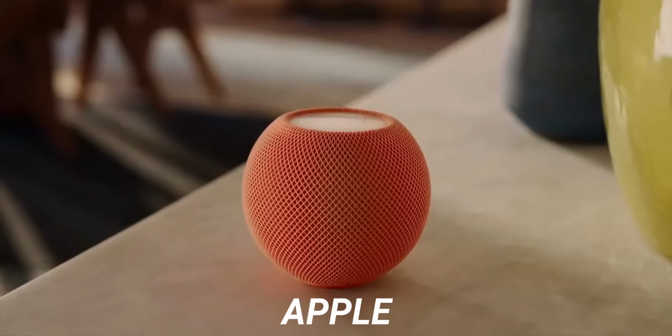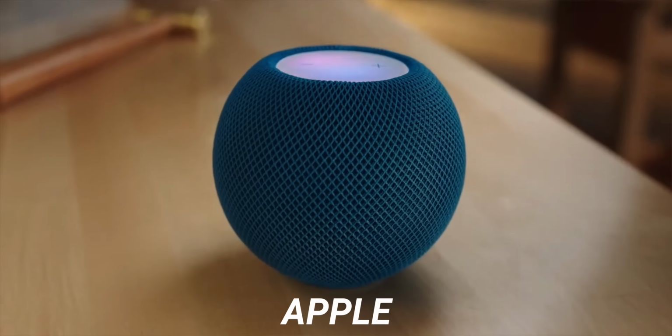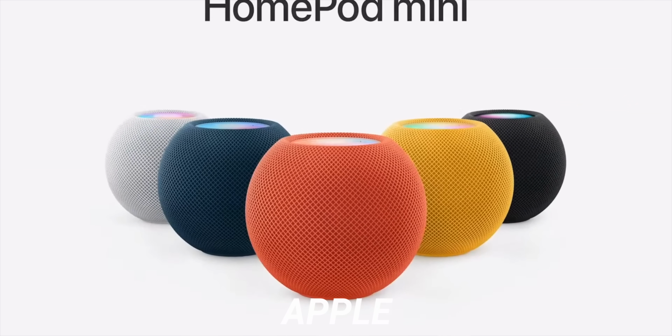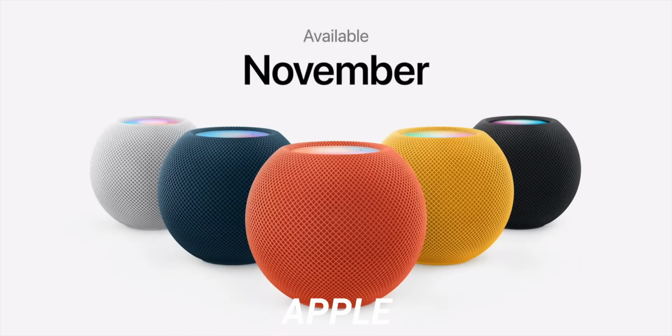Now, alongside the new MacBook Pros and AirPods 3rd generation, if you're like me, you probably already forgot about the third big product that Apple unveiled on stage at their October Unleashed event, and that was the new HomePod Mini. Or should I say the new colors for the HomePod Mini, because the functionality, the specs, the internals, they are all identical to the exact model that was announced alongside the iPhone 12s in October of 2020. Initially though, Apple provided a really broad time frame. They just said that these new HomePod colors, the blue, yellow, and orange, were coming sometime in November.